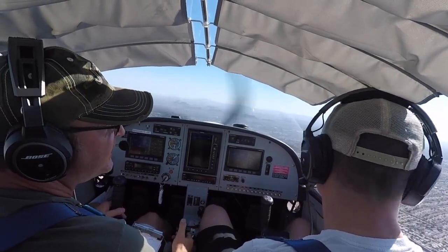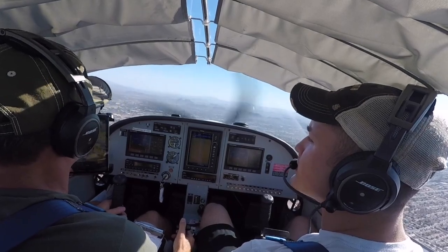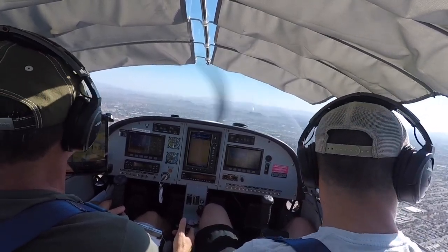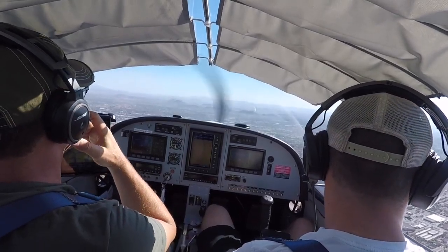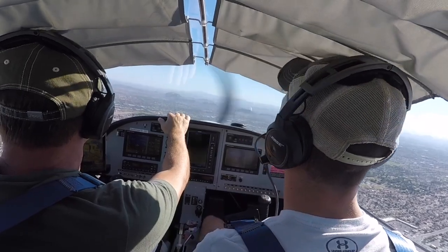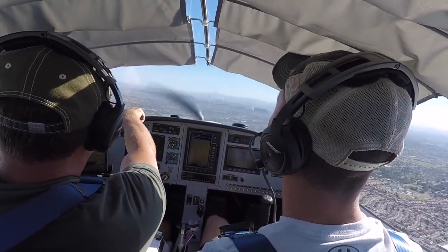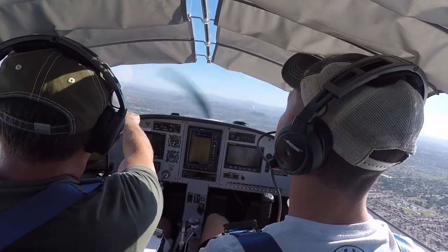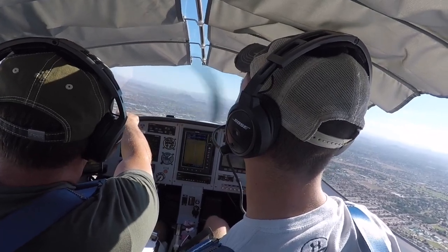Go down and you can see PIR Raceway. PIR? Phoenix International Raceway, where they have NASCAR. Oh, gotcha, yeah. You recognize coming up on Arrowhead Mall? See it over there? That's Arrowhead Mall right there. I don't see it. That big white building down there with the pyramid on top?